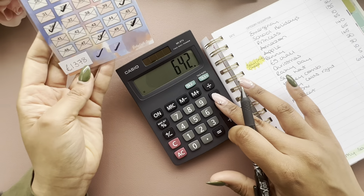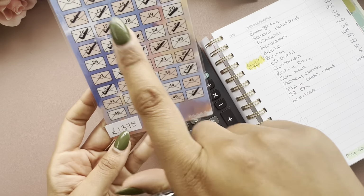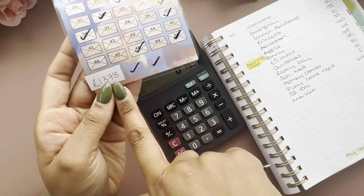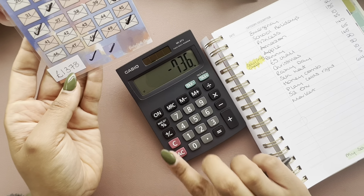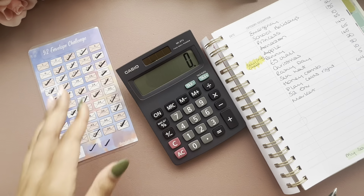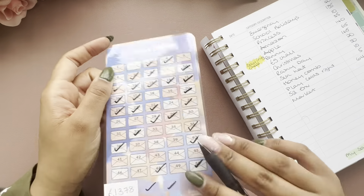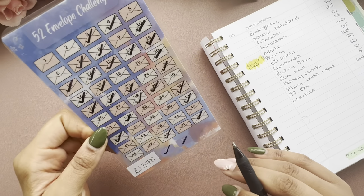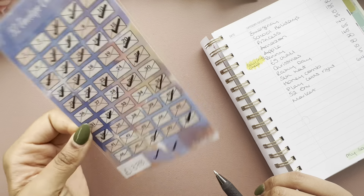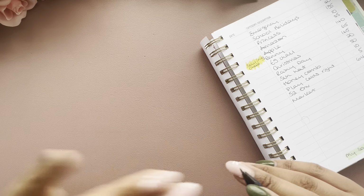It's nearly halfway. So I'm over halfway on ticking the envelopes off, but I'm nearly halfway on the amount. So minus 1, 3, so it's 736. So yeah, nearly there. Which, considering this is not needed for another 6 months, hopefully it's going to go down a bit quicker. But yeah, so that is that one.